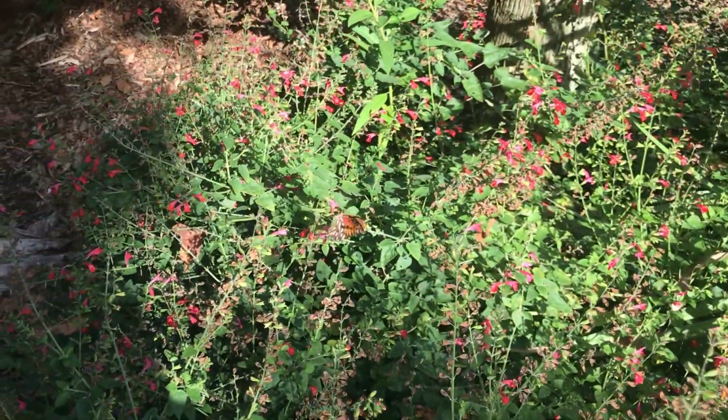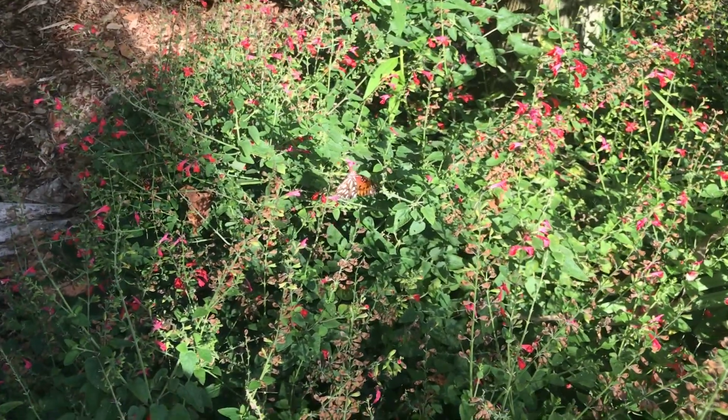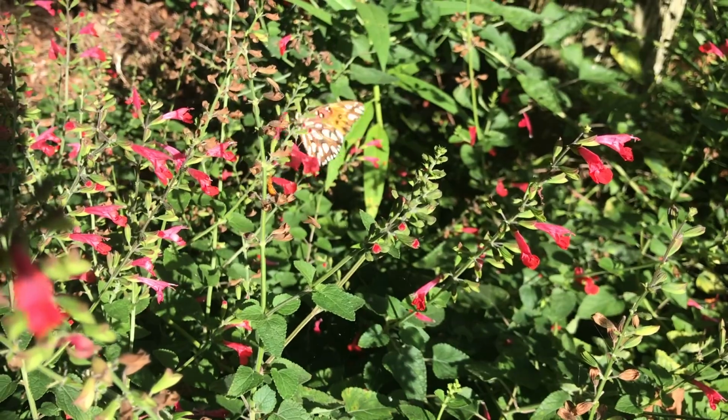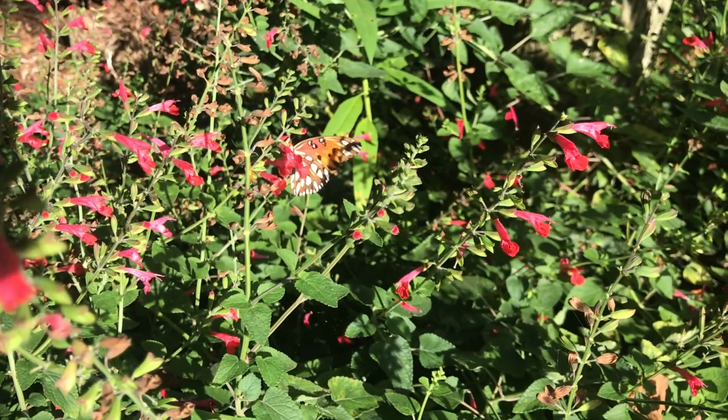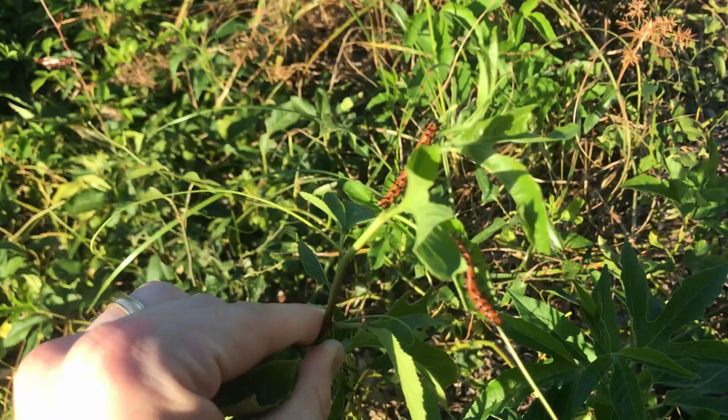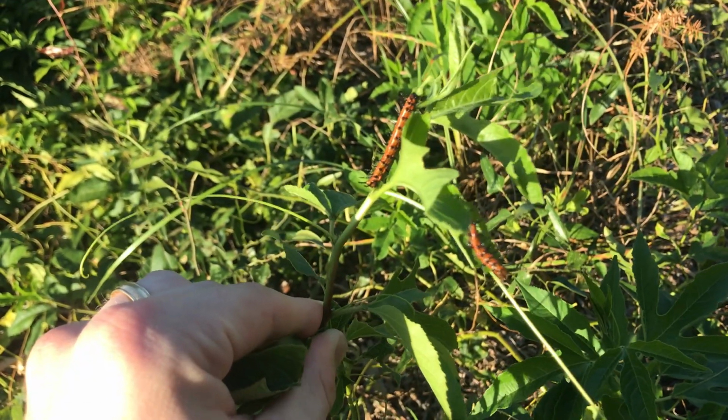Furthermore, they can be identified by the three white dots found on the forewing near the costal or foremost margin of the wing. The underside produces the most contrast between these colors. The native passion flower vine is a larval host for this butterfly, whose caterpillars are dark orange with black spikes.